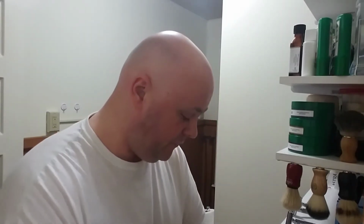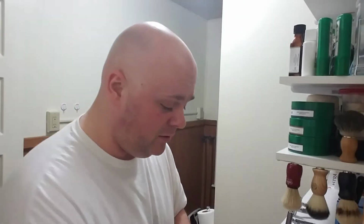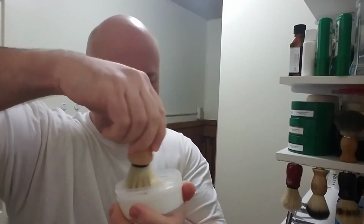So here we go. Without further ado, we're going to load up the brush here. Now, I know a lot of people tell you you don't have to soak your synthetic brushes, which may be the case. I still do it anyway. I just think it seems to perform better when you do. Just easier. I've tried to do it without, I just dip the brush in, and it just doesn't seem to work as well for me. Could be me, but I doubt it. So let's go ahead and get this loaded right up here.